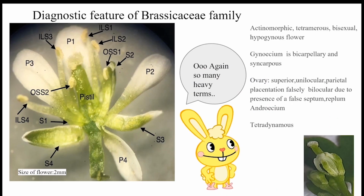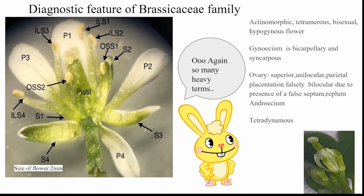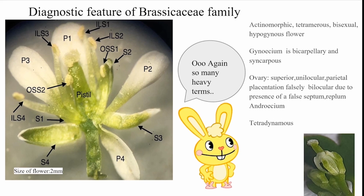The flower is similar to all other flowers as it contains sepals and petals, which are 4 in number, or tetramerous. Male and female reproductive parts are found in a single flower, called bisexual. The arrangement of stamens is tetradynamous. That means a 4 plus 2 arrangement: 4 inner long stamens and 2 short outer stamens.